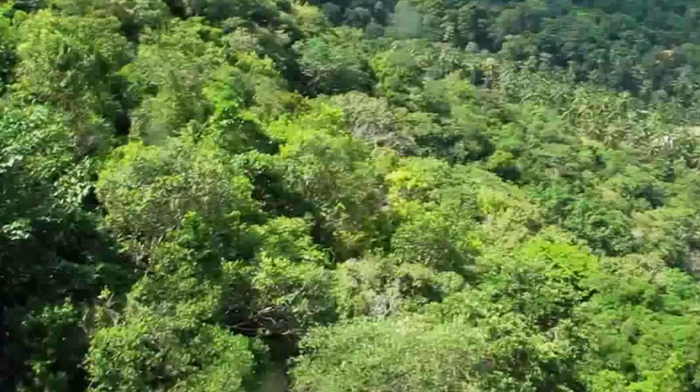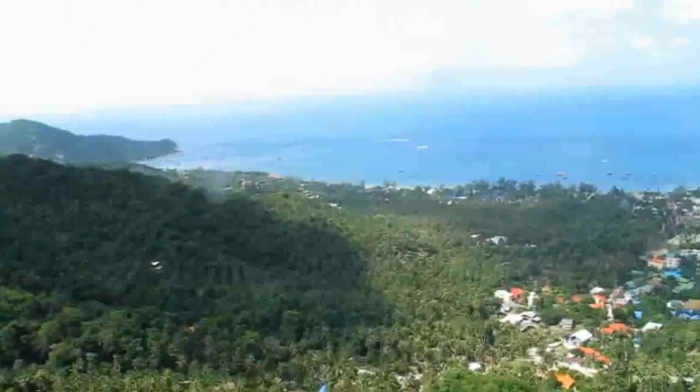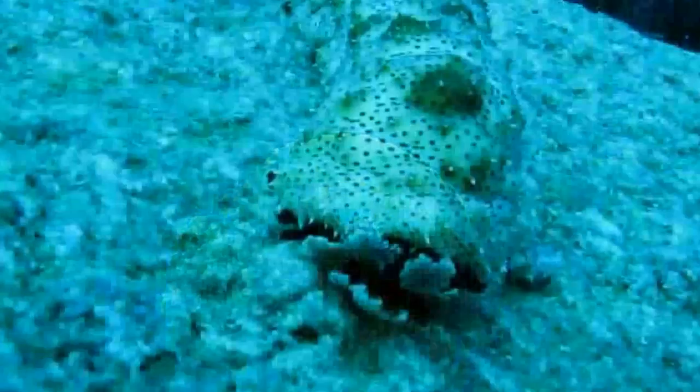Small island in the Gulf of Thailand. Covered in trees, surrounded by water. Yet home to some of the most marvelous creatures in the world.